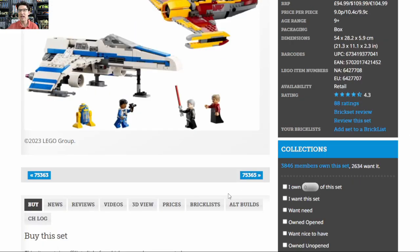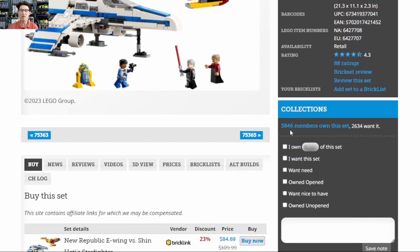This set currently has 3,846 members that own it and 2,634 members that want it. Neither of those are super high, they're decent, but I like the ratio between the two. The want it to own it ratio is 69%, so there's still a high percentage of people out there proportionally that hasn't got this set that plans on getting it.